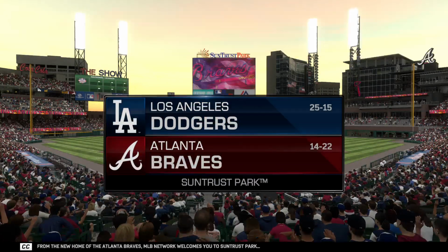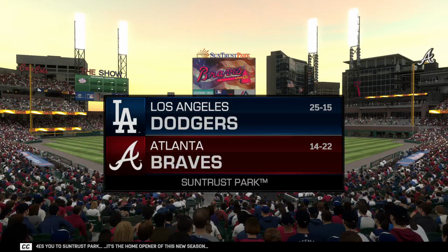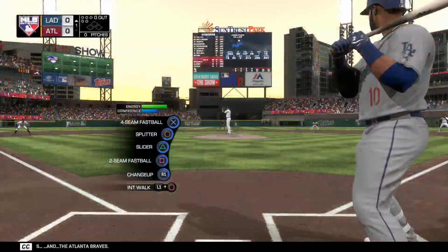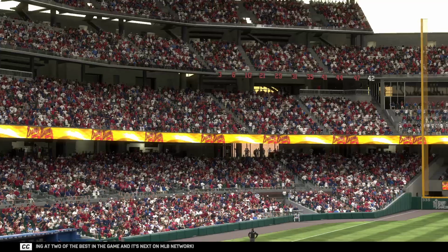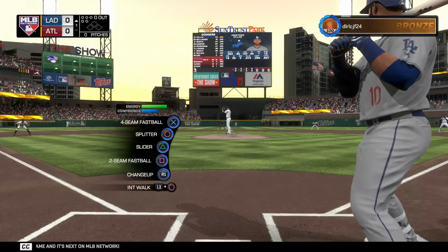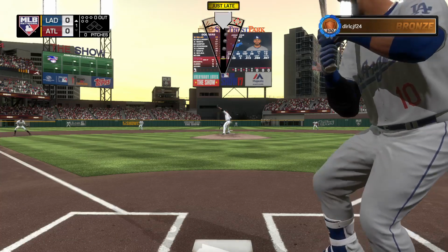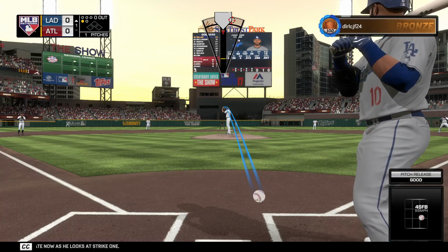From the new home of the Atlanta Braves, MLB Network welcomes you to SunTrust Park. It's the home opener of this new season between the LA Dodgers and the Atlanta Braves. Going to be fun marveling at the Dodgers. Shortstop, number 10. Jonathan Villar at the plate now as he looks at strike one.